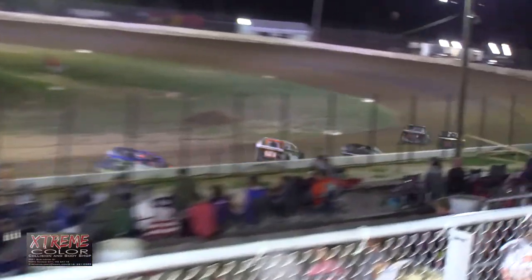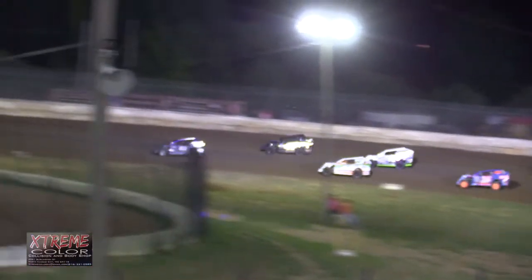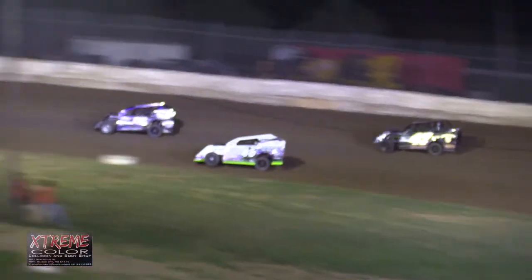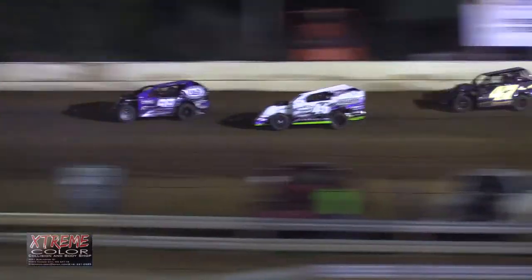Jeff Rafferty already out front, and Griggs in second. Nathan Wolf in third. Here comes Dylan Rafferty. Goes around the outside of the 3. Now into third spot. Rafferty now underneath the bottom of the 47. Oh, that baby sticks like glue down there.